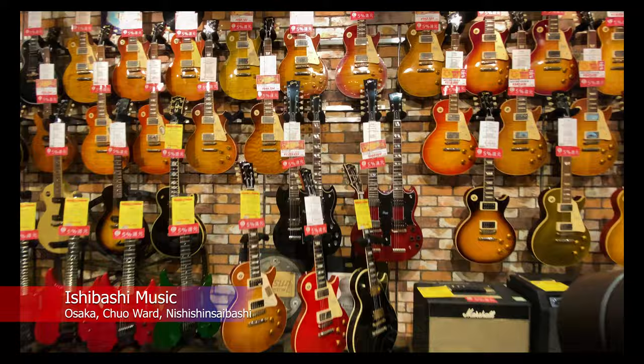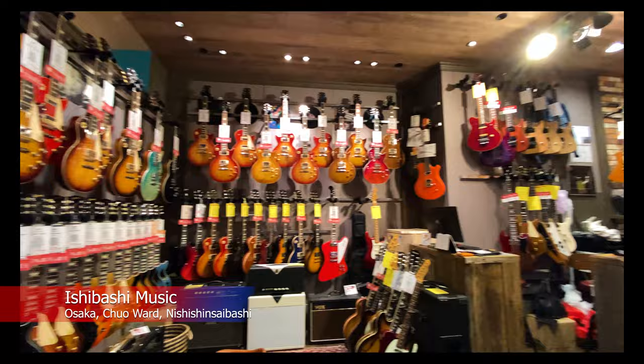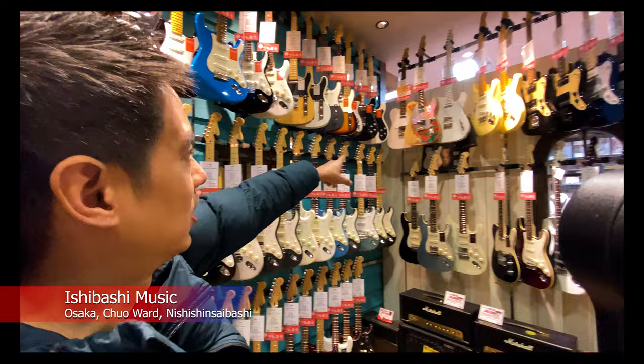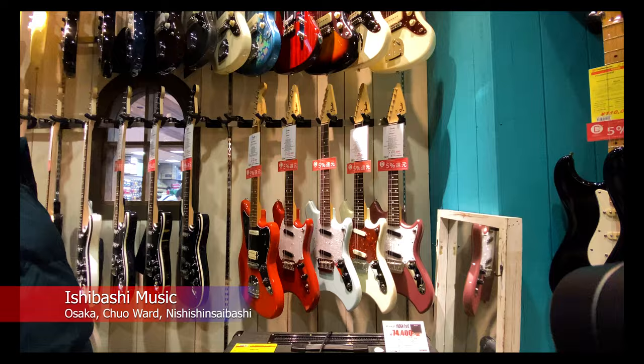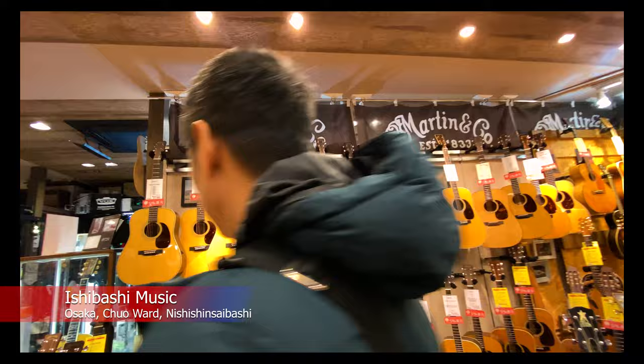The wall of the R8s and R9s. We are here in the Fender area, and interesting guitars are the Jimmy Page Telecaster. They got the Dragon one and the Mirror one.